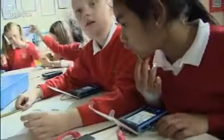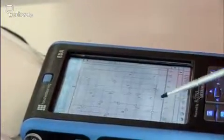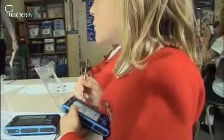This particular gadget is an EDA, or Educational Digital Assistant. It's a small handheld computer which comes preloaded with all sorts of educational activities.